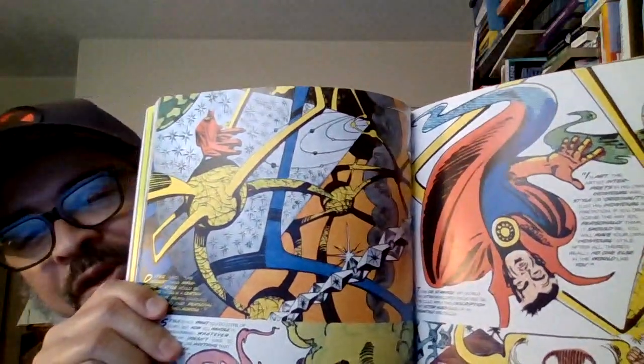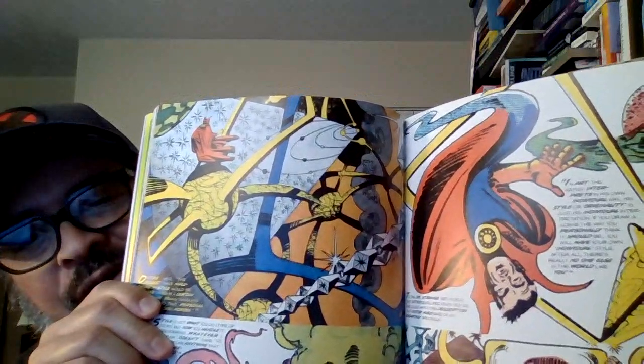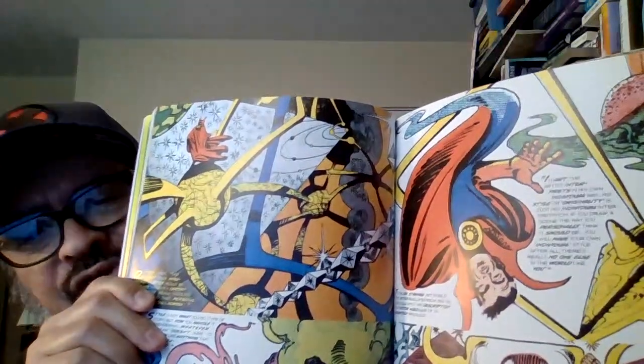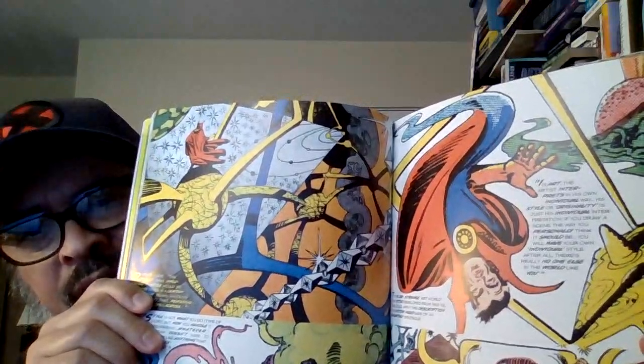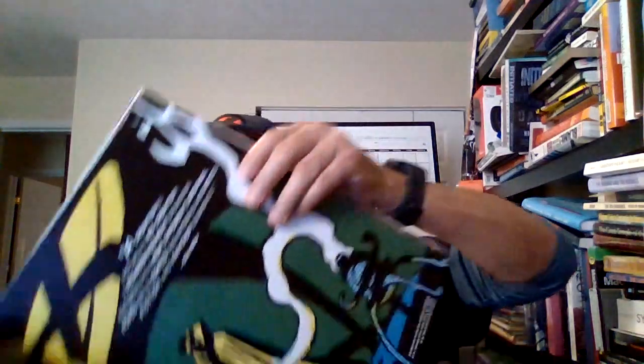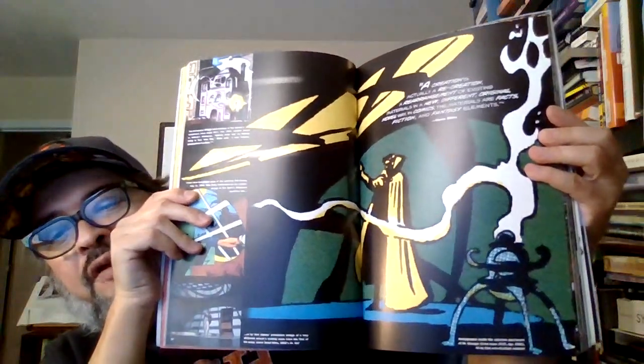I especially loved this crazy cosmic multiverse type stuff that he was doing. Nobody was drawing stuff like this back then, and really not even now. Ditko's style is very unique. I got to show more Ditko on the channel. Let's see. Here's another nice spread. I mean, this book's got these awesome two-page spreads.